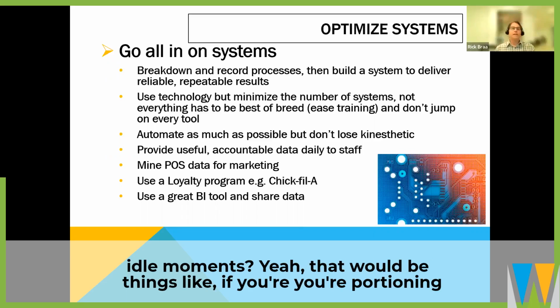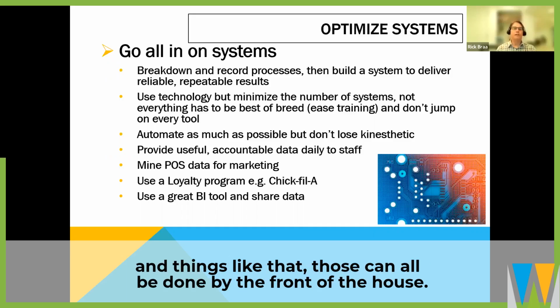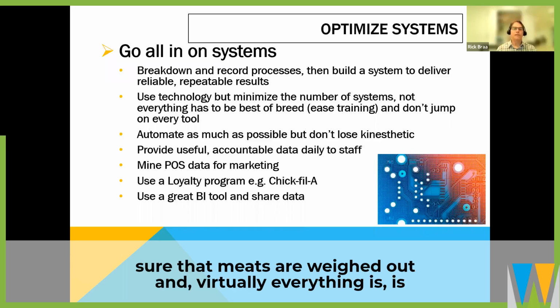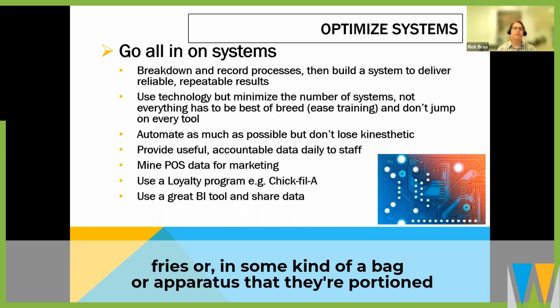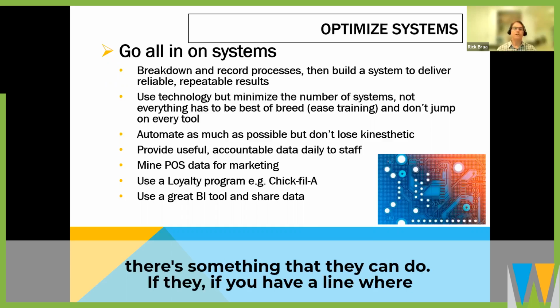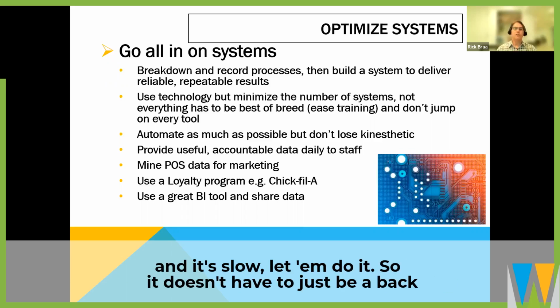Yeah, that would be things like if you're portioning out dressings, for example, and you put your dressings in ramekins and things like that. Those can all be done by the front of the house. The people on the line, obviously in the kitchen, making sure that meats are weighed out, and virtually everything, all the way down to French fries, is in some kind of a baggie or apparatus that they're portioned out. Whatever you use the most of, you want to make sure that those get portioned. And don't be afraid to use the front of the house if there's something that they can do. If you have a line where they can pop on the end of the line and they can do some portioning, and it's slow, let them do it.